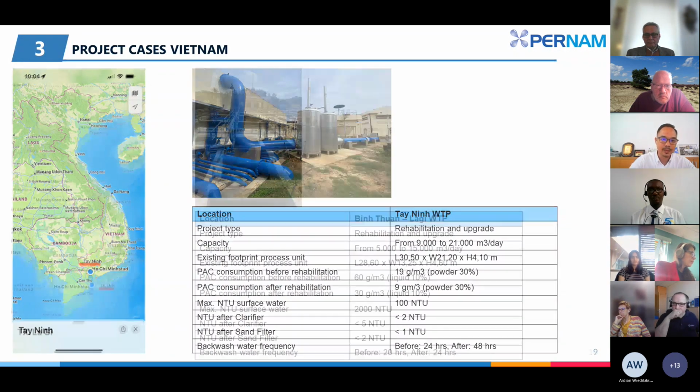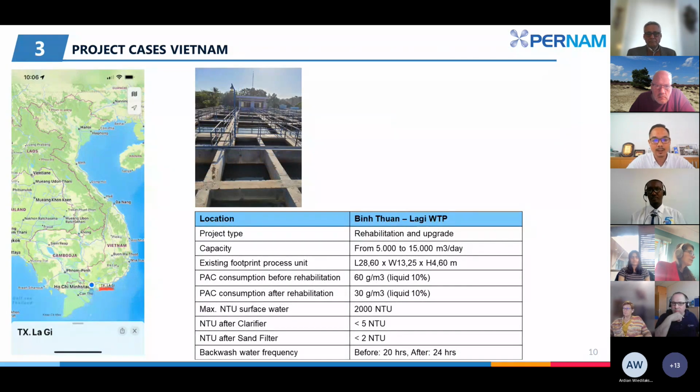The fourth project is in La Gi, a coastal province in Vietnam. Here we upgraded the capacity 3 times, from 5,000 to 50,000 cubic meters a day, within the existing structure, 28 by 13 by 4 meters. We were able to reduce the PAC dosing by half, from 60 grams per cubic meter to 30. NTU in this location can be higher, 2,000 NTU, and after the clarifier the NTU is below 5, and after the sand filter 2. The backwash water frequency we could improve a little bit, by 4 hours.